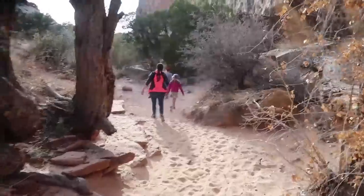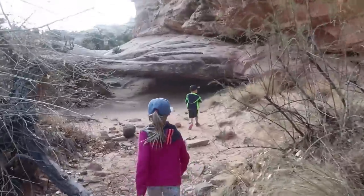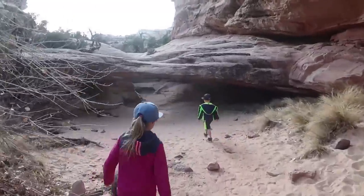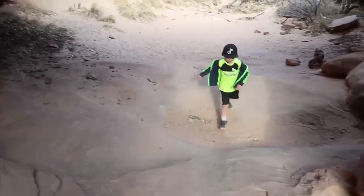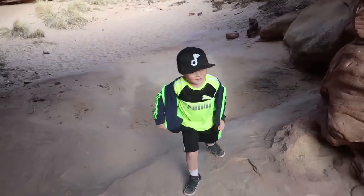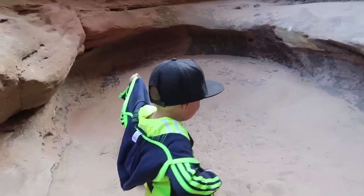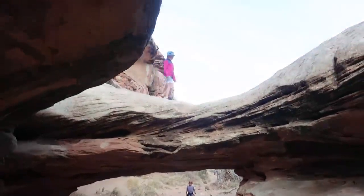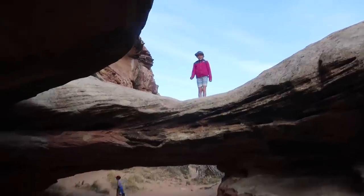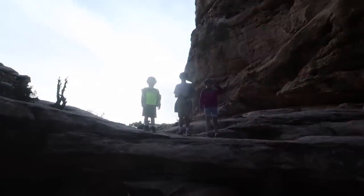Such a cool little place. Haha, we made it to a bridge. Careful, there's a mountain lion back here. Nope. It does look like a hot tub. Go get in the hot tub. Swim around in the hot tub. Tayden, come in. Hey, what are you doing up there? Okay, look, Emmy, I'm on a bridge. I'm gonna come to this other side.